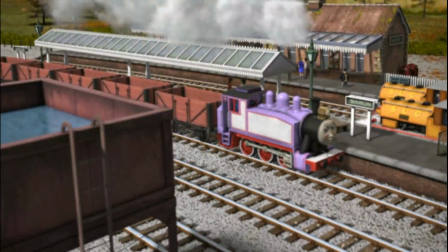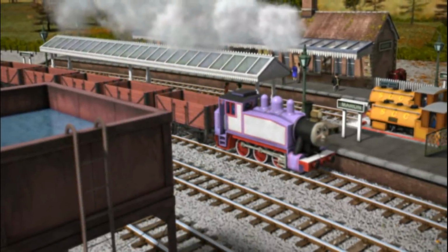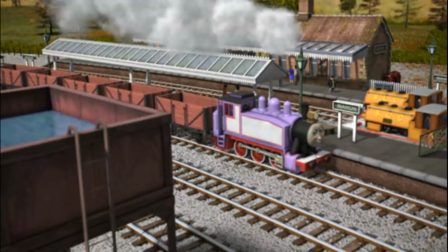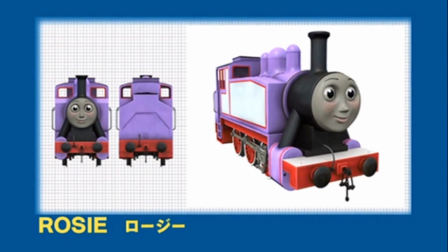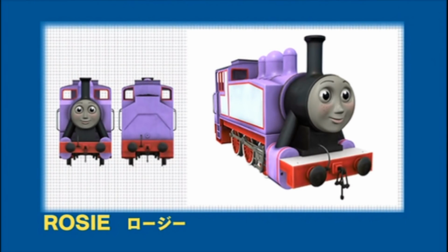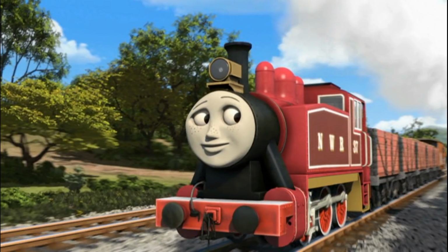Now, as we all know, in 2009, the show made a switch from live-action scenes with the models to complete CGI, and Rosie was one of the characters to be featured in this series. She was designed in Maya, a 3D animation and modeling software, and photographs of Rosie's Gauge 1 model were used for reference. During 2016, the production team decided to completely rebuild Rosie, due to loads of fan mail asking for more of her, most likely between January and April. It was at this point Rosie gained her red livery, definitely a nice change.